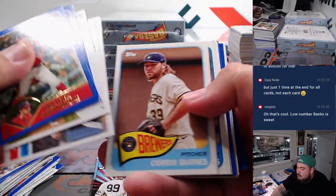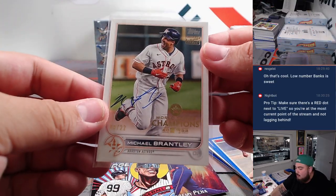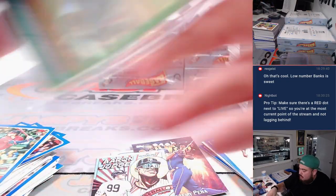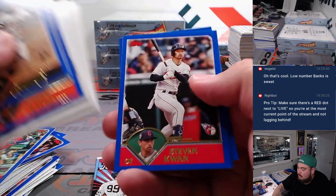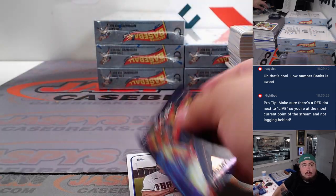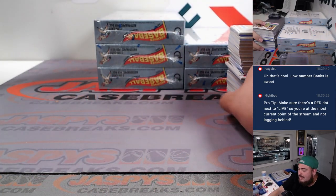Judge. And a Michael Brantley. World Series champion card. That's kind of cool. Houston. Going to Steven Kwan. Last box, and then we'll go with the next five, guys.